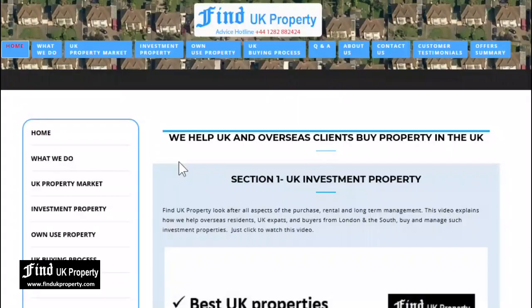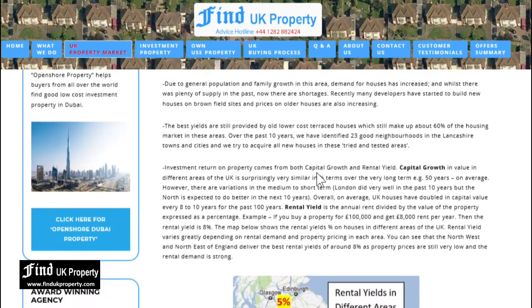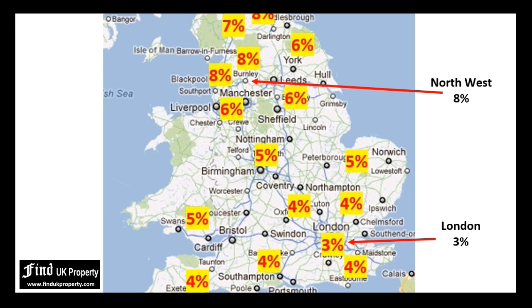You can compare our property prices with the open market by looking at the UK property market page on our website. This also shows a map of the UK with average percentage rental yields in all regions of the UK. You can see that gross rental yield near London is only 3% because property prices there are very high, whereas in the northwest it is near 8%.